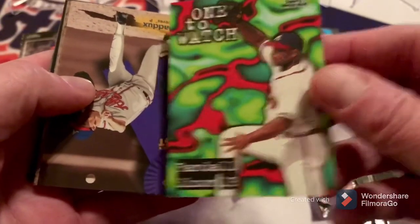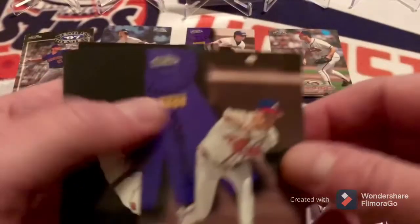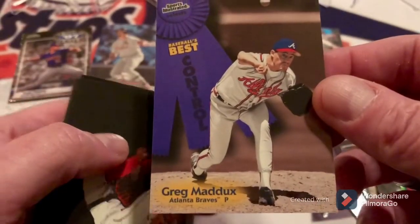Randall Simon, he got run out of town in a hurry. Maddox, baseball's best control.